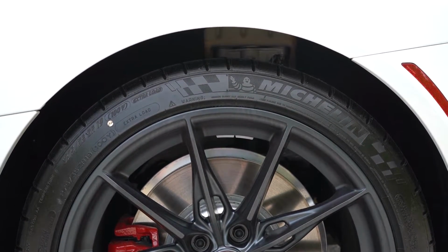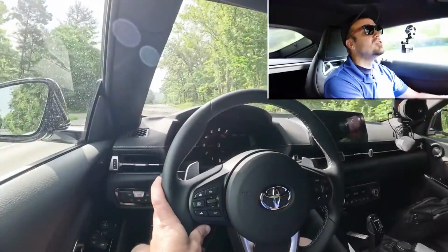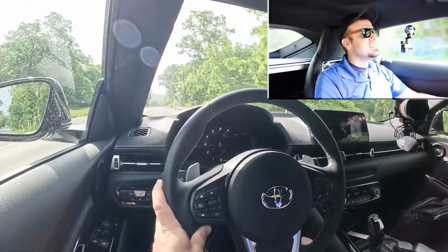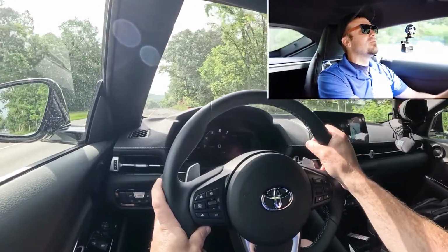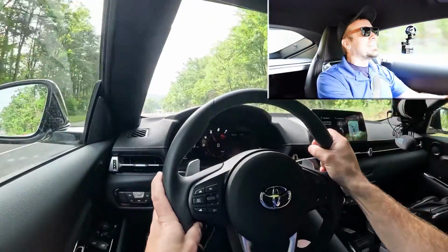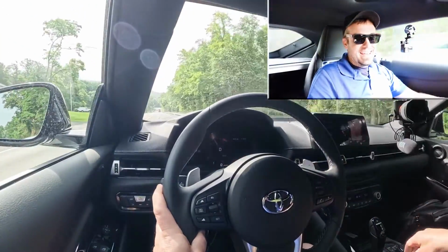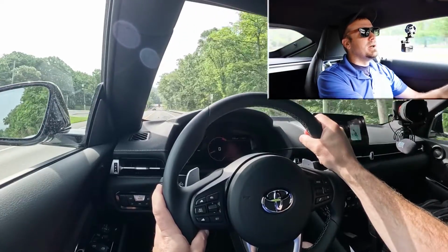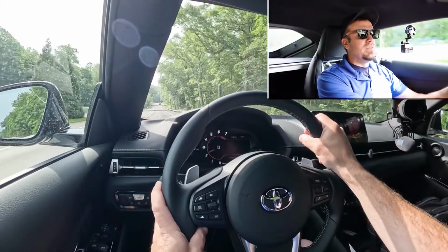As far as that 60-0 stopping distance goes, that comes in at 100 feet even. That's ridiculous. That's a heck of a 60-0 number right there. As far as braking feel goes, it's on the firm side of things. I just love this car. It does instantly bring you to a stop. And back to that number real quick, 60 to 0 in 100 feet.